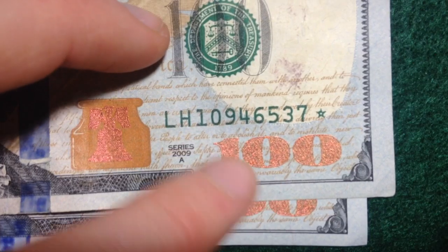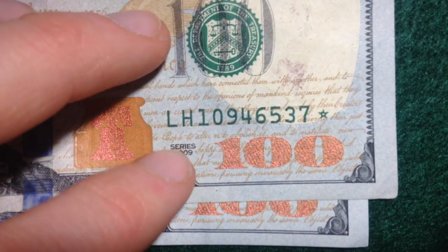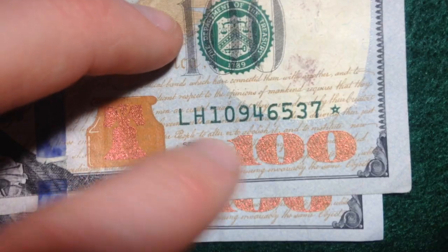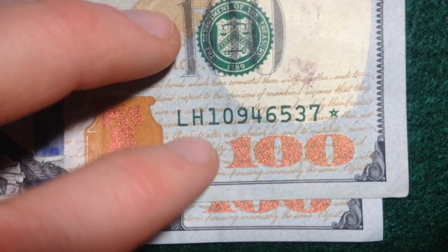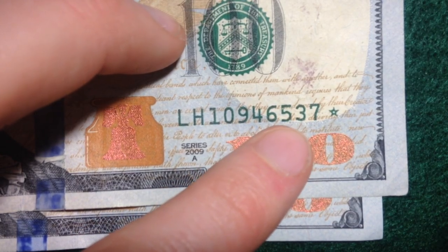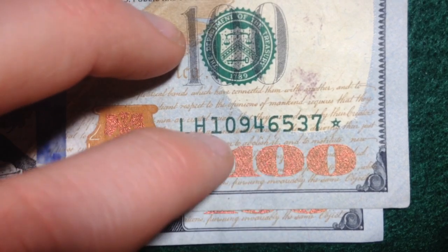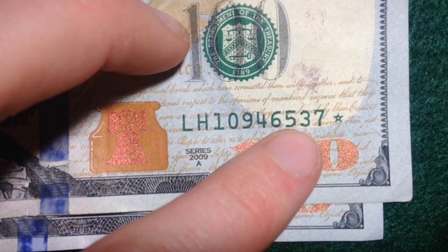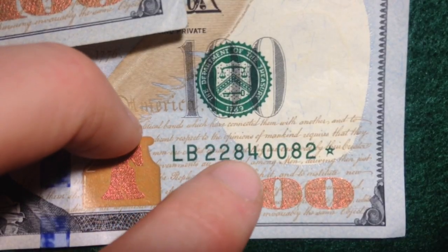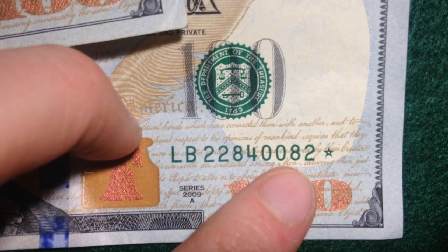Now, how rare it is going to depend on the run size. So these notes will have different run sizes based on the serial number. So this particular range of notes, there will be a certain amount printed. Now, for this particular run right here, I entered it in on mycurrencycollection.com, and it told me that there were 3.2 million of these that were included as this particular run. However, on this serial number back here, LB228400082, there are only 640,000 of them made.